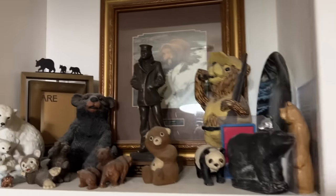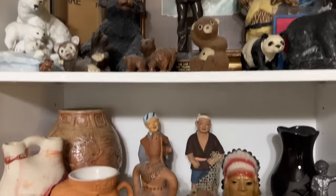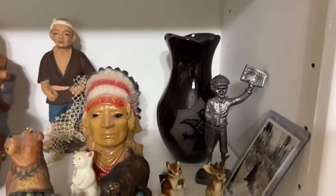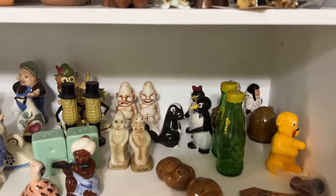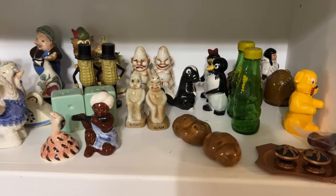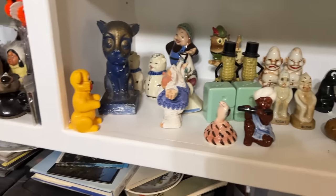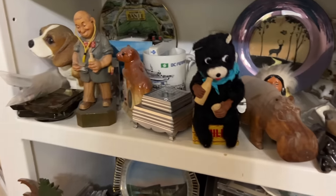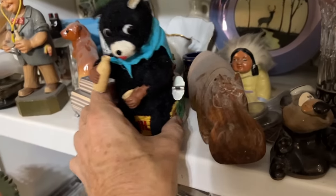This is the shelf full of bears. This is a little more Western, and there's a nice piece of black glazed pottery back there. We'll have to see who did that one. Here are lots of salt and pepper shakers, and another shelf full of fun things. More bears. This is a good wind up here.